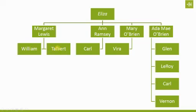So here's what these other boxes represent. Margaret had several children. Each of these women had several children. But what I've represented here is the branches of the family who have taken DNA tests. There are children and grandchildren and great-grandchildren of William and Talbert who have been DNA tested. There are grandchildren and great-grandchildren of Carl and Vera who have DNA tested. And then in this family, and this is probably because it's my family and I'm a little obsessive about DNA testing, there are children of every one of these men who have also tested.